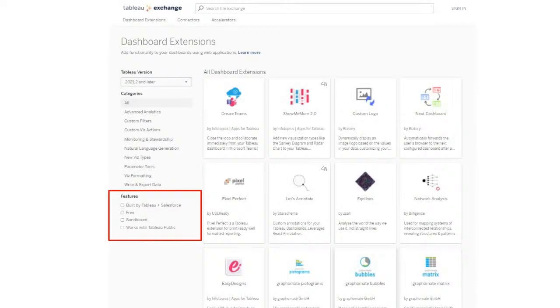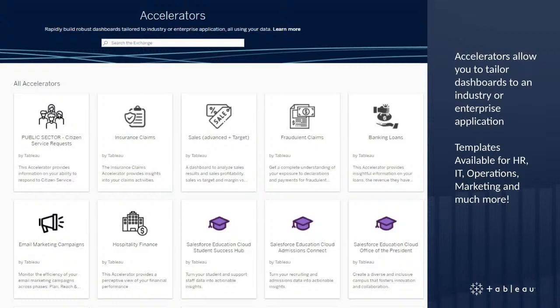When you go to the Tableau Exchange, you can search by features or categories, find things compatible with different versions of Tableau, and see what's available to you. On the Tableau Exchange, we also have accelerators. These are, again, dashboards that you can download, and most of them are free.